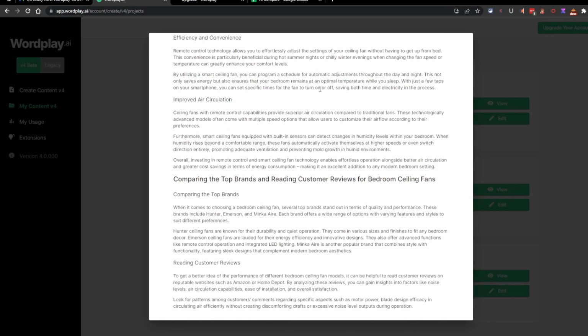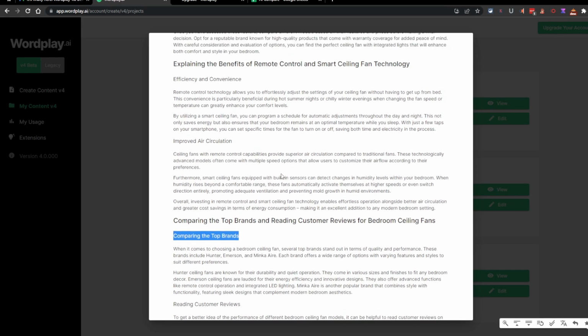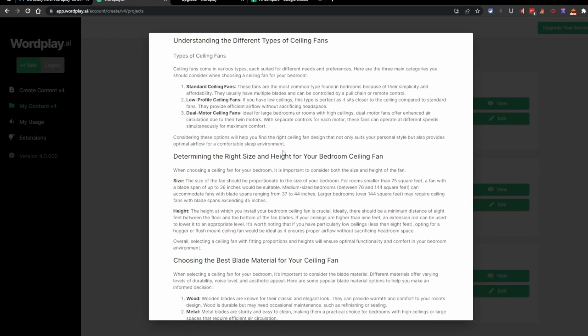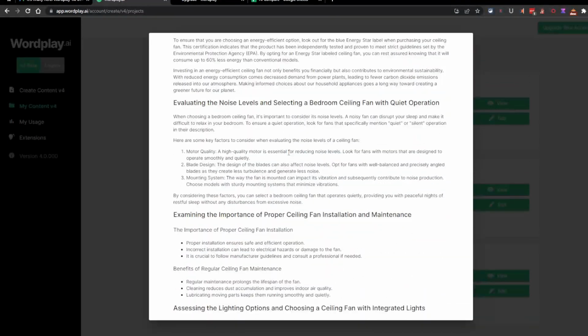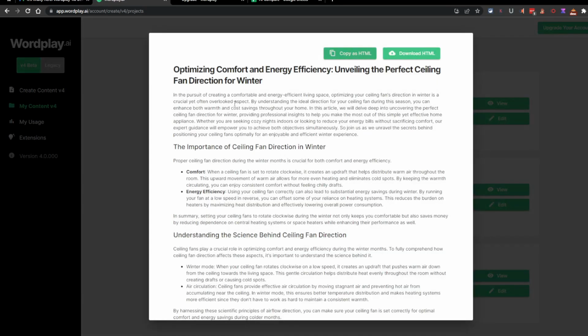The spacing's good. I wish they'd give us proper H3s, but still not terrible. They don't do a whole lot of bold and italics. It's just on the key points, which is fine. It does look good, though. This is not bad. Let's go to the next one, do a quick view.